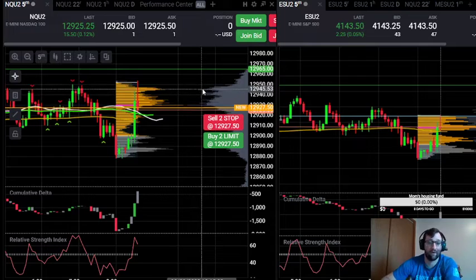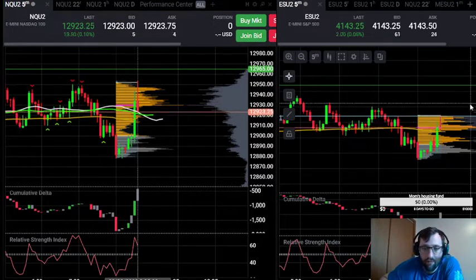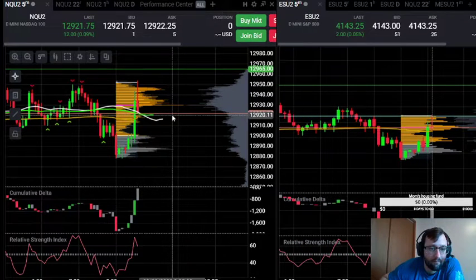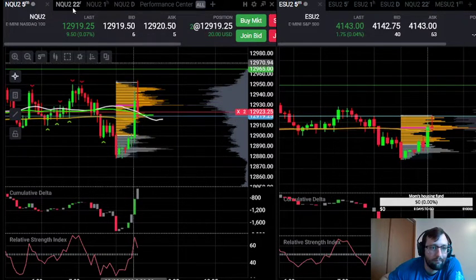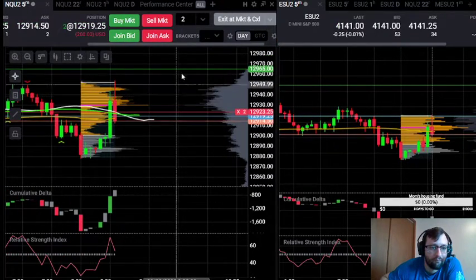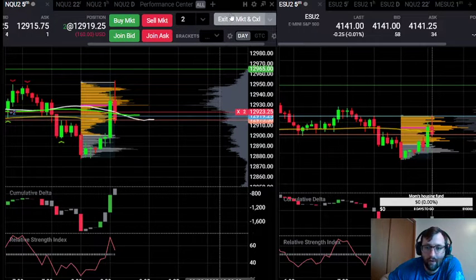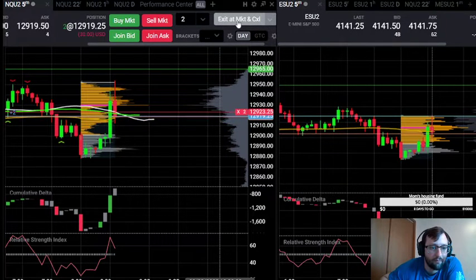Getting a good flush here on the NAS, back to VWAP. Both of them still sitting above VWAP. Oh, we just got the quick flush through VWAP on the NAS. ES also just flushed it, so see if we can get a quick bounce off it. We're kind of holding up, so.